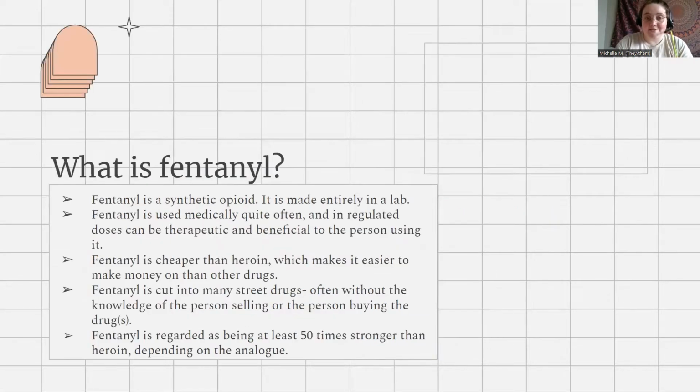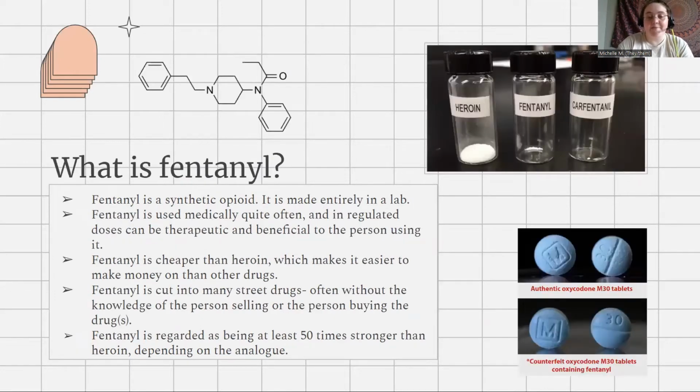So let's get started. What is fentanyl? Fentanyl is a synthetic opioid, so it's made entirely in a lab. It's not plant-based like heroin or morphine might be. It comes from poppy seeds. But fentanyl is completely synthetic. It's not the only synthetic opioid, but it is probably one of the most common. Fentanyl is used medically very often, and in regulated doses, it can be really therapeutic. It can be really beneficial.